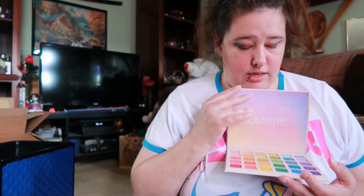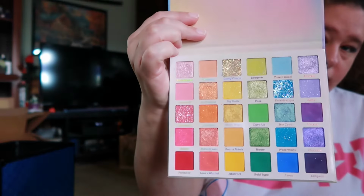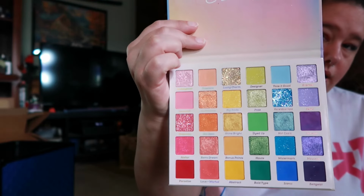This one here was my first big palette from ColourPop. And I left it because I really love how bright these colors are. I got this one. I got my Animal Crossing collection.